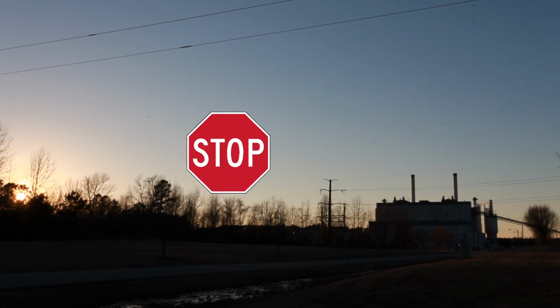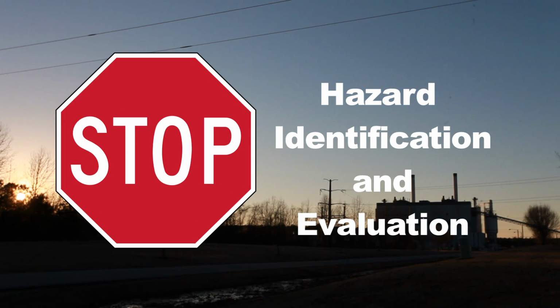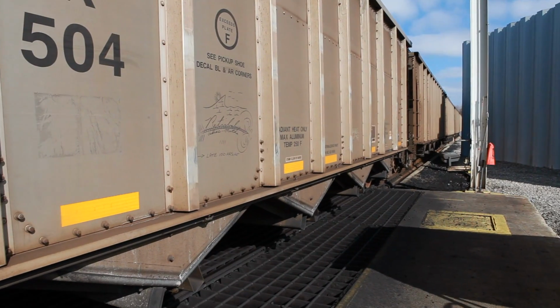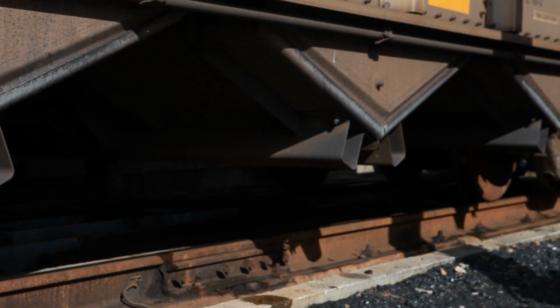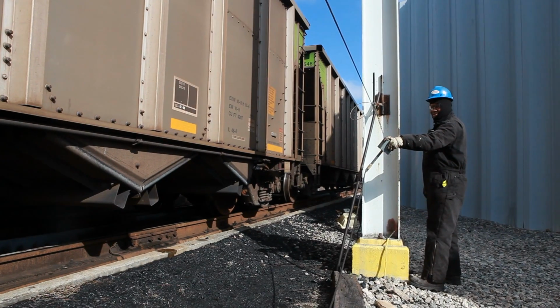So let's stop for safety. Before we begin each job, we spot the hazards and then put a plan in place to eliminate or minimize the hazards. In this job, we have locomotives and rail cars in motion. Sometimes the 2 fuel handlers cannot see each other. Sometimes there are adverse weather conditions, and dust from unloading coal can occur.